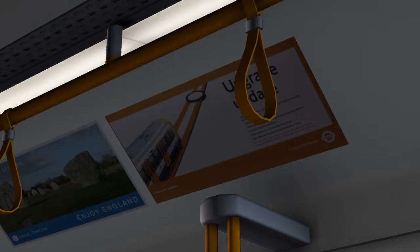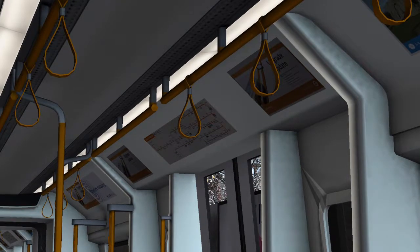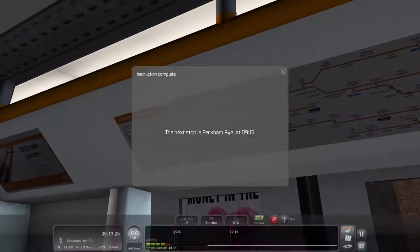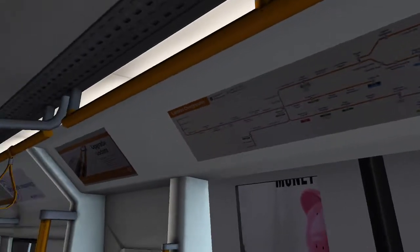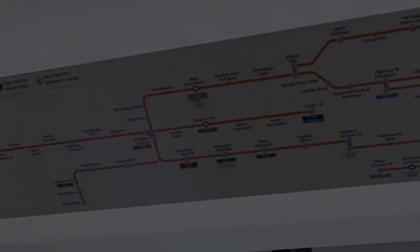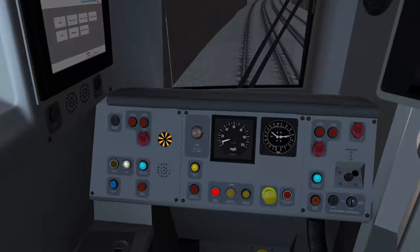Upgrade update, I think that says. Enjoy England. I don't know what that is. Stones, that's Stone. I don't think Stonehenge. There's the Overground map. We can't read. Oh, you can read it. Okay, the next stop is Peckham Rye at 9:15. So there's Watford. Then where's Willesden? Oh right, AWS. Yeah, I forgot that.